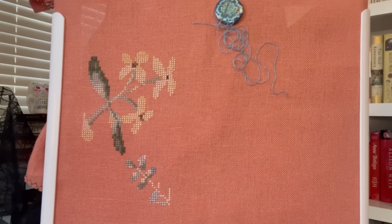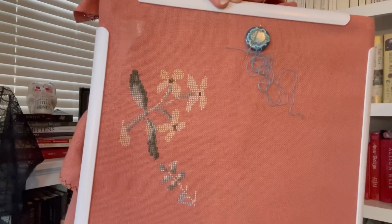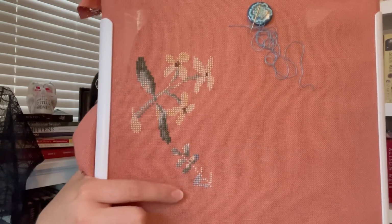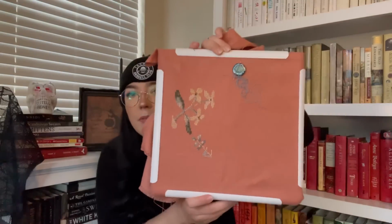Isn't it so great? I just love this piece. There were some stitches I was missing up here, got all that completed, and then I dropped down to get onto another bundle of flowers down here. But I am really happy with this. This is in an 11 by 11 Q-snap.